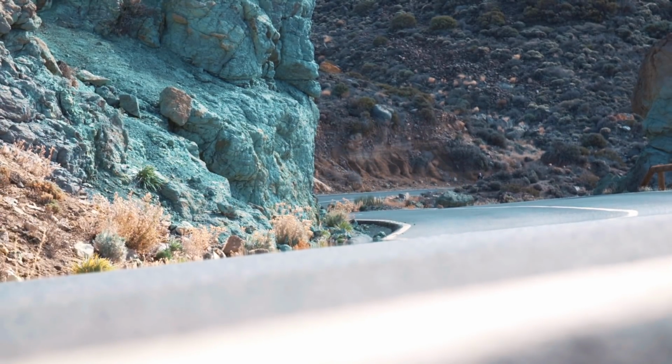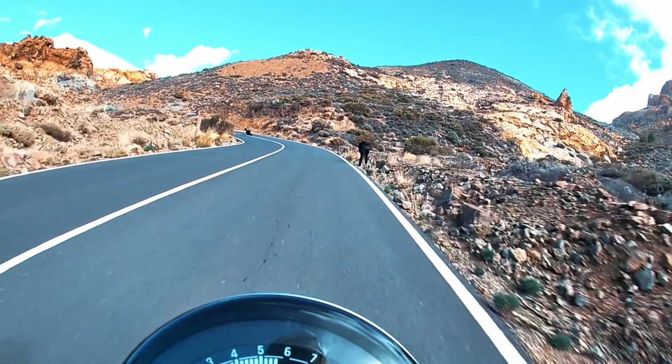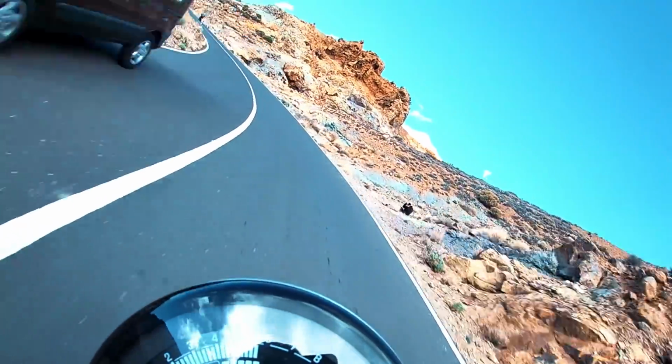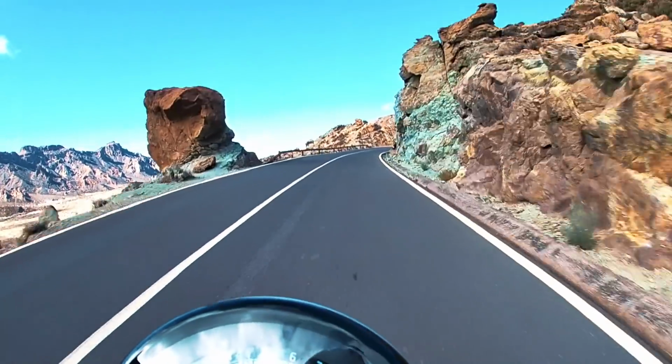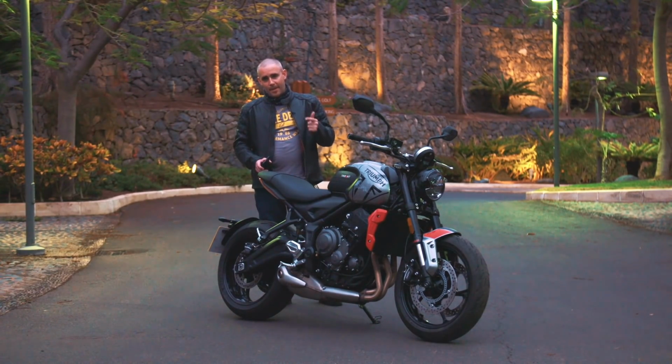So the verdict. I've just had the pleasure of riding the new Triumph Trident all day around the wonderful roads of Tenerife. It's a bit of a shame that you've not got to ride it yet, but what can I say about the bike that would make you want to ride it? It's good looking, it's quick, and it's really, really very accessible. It's unintimidating, and it's just an absolute joy to ride.